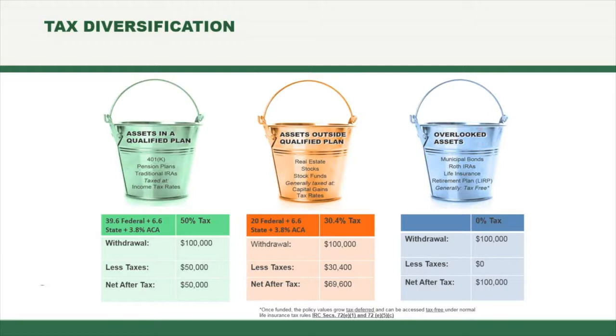But tools that can be used there, cash value life insurance is something that we see people use in a properly designed contract. Things can grow, cash can grow tax-free and come out tax-free. Municipal bonds, not a very favorable time right now, but that could change, obviously, where you're getting tax-free income from there. And then your Roth IRA. So that is a tool that you're able to use to create that tax diversification to get more dollars into that tax-free bucket.